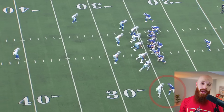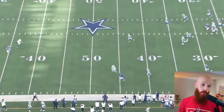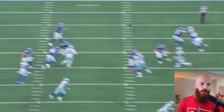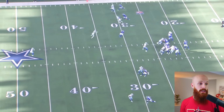This next pass, Toney's going to act like he's going across the field, but nope, cuts back. That's with Diggs in coverage, and he totally fooled Diggs there. Great play, great route. Look at the separation there. That is incredible.